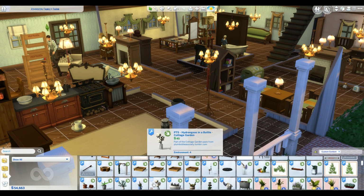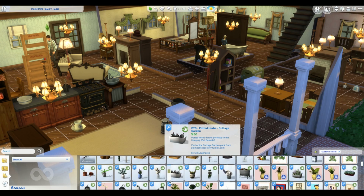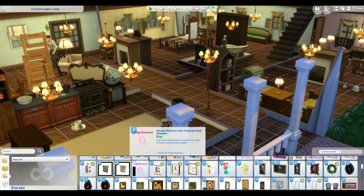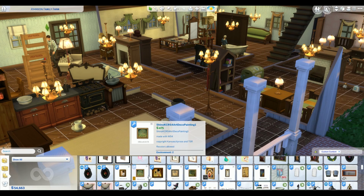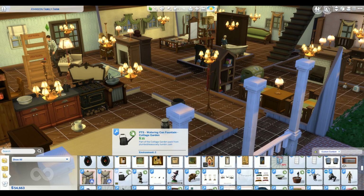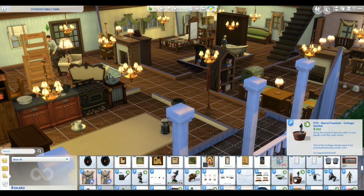What else is in here? That we have been using. I think that might be it. A whole bunch of paintings and stuff that we have not been using.